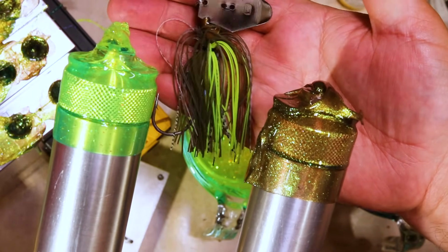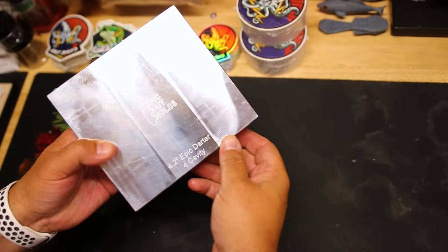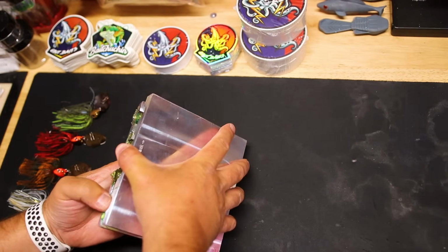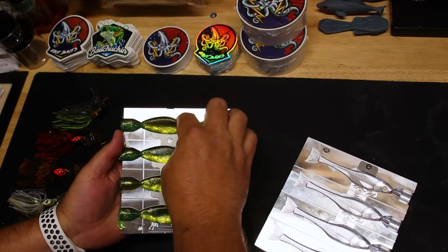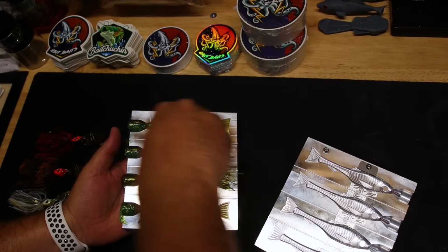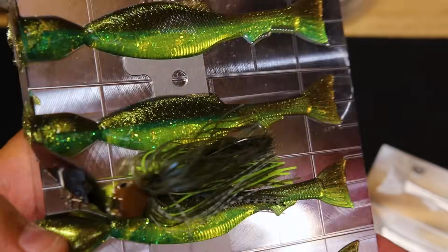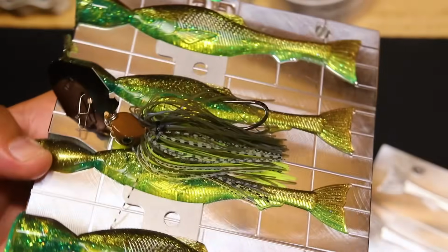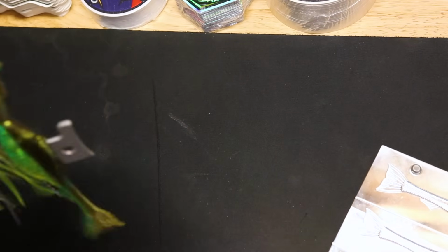I think so. Alright, let's take a look and see what these 4.2 inch darters look like against the Shimmer Gill. Ooh, yeah, look at that, huh? Let's get that mixed in there. What do you think? Oh, I like that match a lot. Let's get this out of the mold, so we're not fighting the reflections.